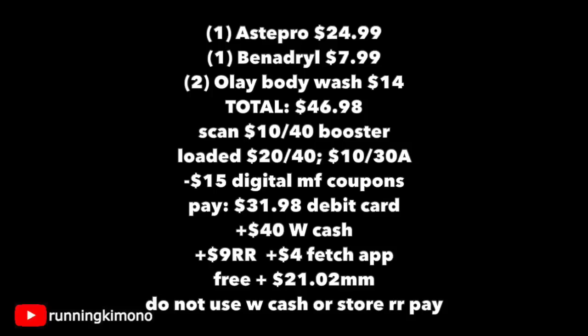$30 for the digital boosters, then $10 for that paper booster. I also got back $9 in register rewards, $4 for Olay, and then $5 for the allergy meds. And then Fetch Rewards is giving back $4 for the adult Astepro. So after everything is said and done, it's free plus a $21.02 moneymaker. Remember not to use any Walgreens cash or store register rewards, or it's going to mess things up.